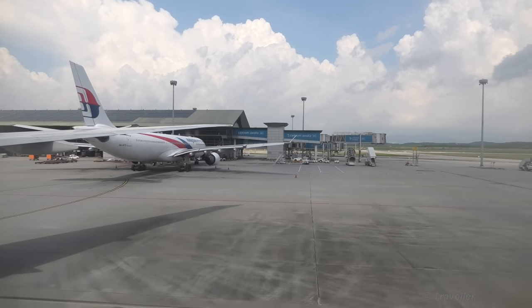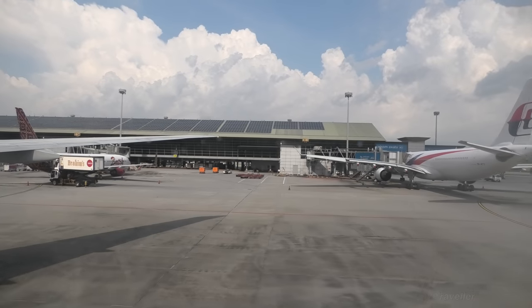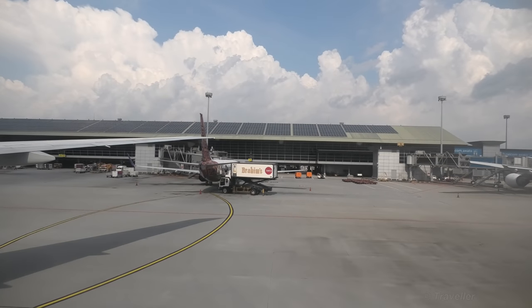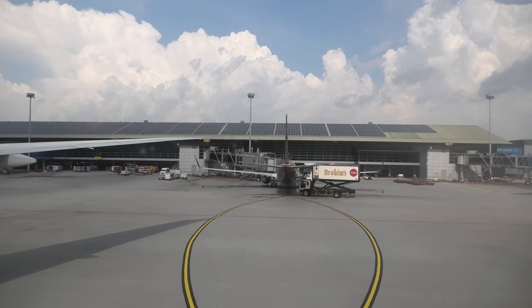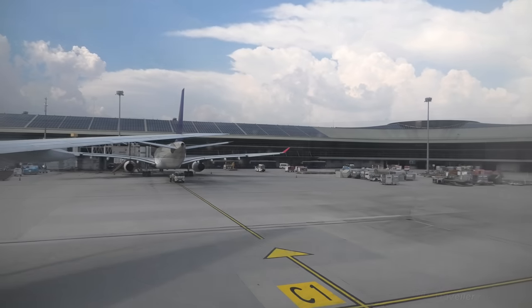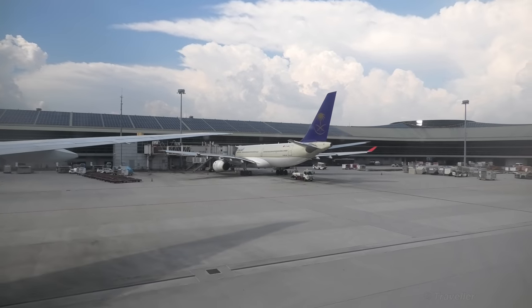Here comes some aircraft by the gates. Malaysia Airlines. Fatigue Airlines. It looks like we're right at our gate. Yeah, here we are at the gate already.